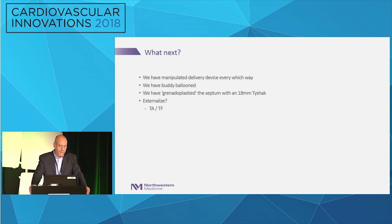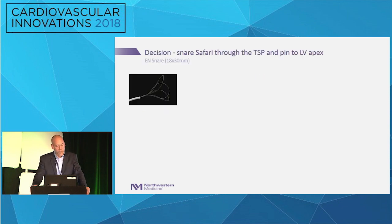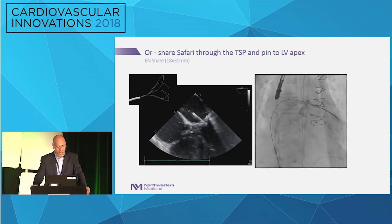with an STS of 18. We can also just externalize the old-fashioned mitral valve, but I'm not a big fan of that. So what we decided to do was to snare this Safari wire in the LV going through that same transseptal hole that we had already created.